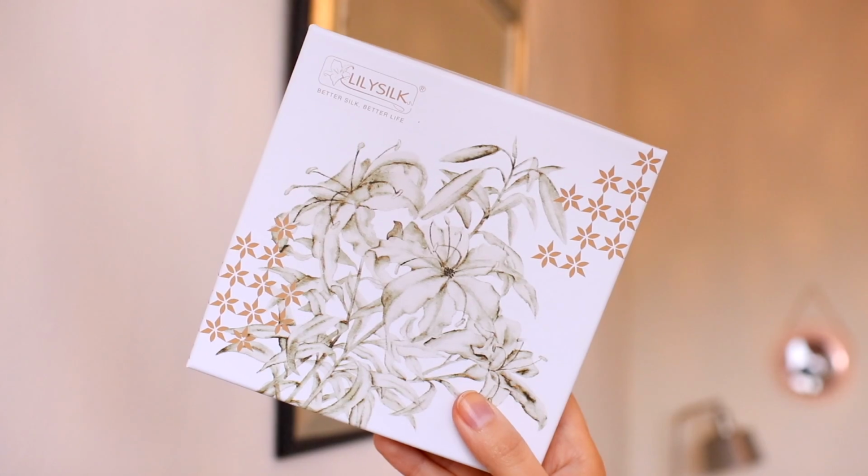It's come around so quickly to round up another month of favourites, and I have such a lovely selection this month. Fashion, beauty, skincare, other little things as well, and I'm so excited. So I'm going to start off with skincare, and the first thing that I'm going to talk about may not appear to be skincare, but the reason I bought it was to aid my skin and my hair, and it is by LilySilk, and it is a 100% silk pillowcase.